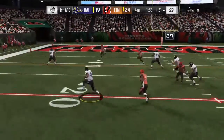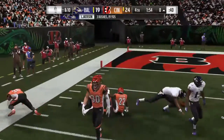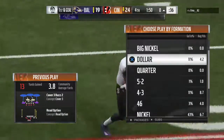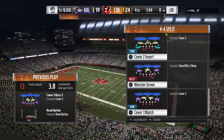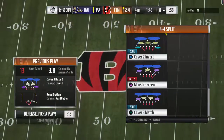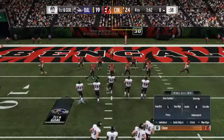Now they'll run the option to the short side left. And they've got it inside the 10 at the 8. Another nice gain, 13 yards that time, and another 1st down. This defense needs a big play in the worst way because so far, they're not putting up much of a fight. If they don't get a stop here soon, this game could be over for them. And now the Bengals are going to call another timeout. And they'll be disappointed to have to burn one there after giving up the 1st down.